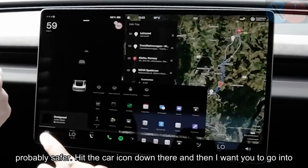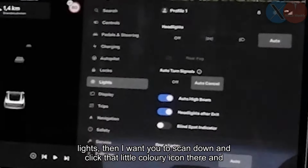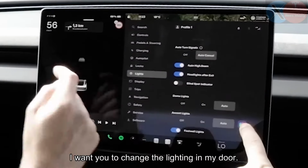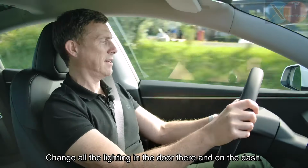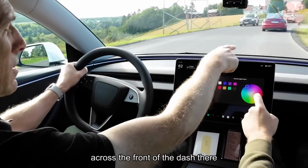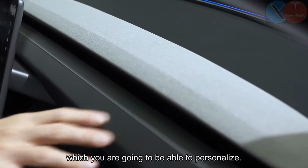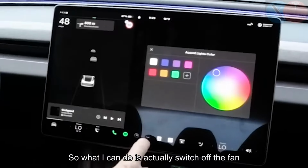Hit the car icon down there, and then I want you to go into lights. Then I want you to scan down and click that little colory icon there. And I want you to change the lighting in my door. Go on, just move that little cursor around. Change all the lighting in the door there and on the dash. It's quite nice having this light bar across the front of the dash there. And this new bit of trim here, which you are going to be able to personalise.